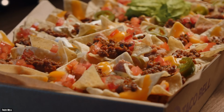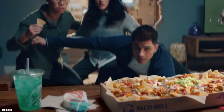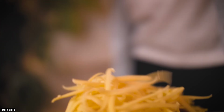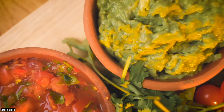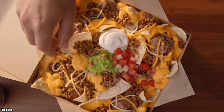They hit all the right notes. So many will be surprised to know that another one of Taco Bell's most recently discontinued menu items also happens to be one of the most classic. Say it isn't so. Well, yes, it is so. The Nachos Supreme have long been considered the ultimate side dish at Taco Bell.